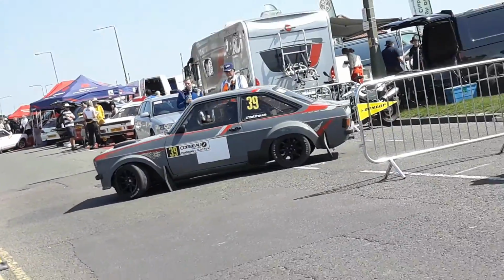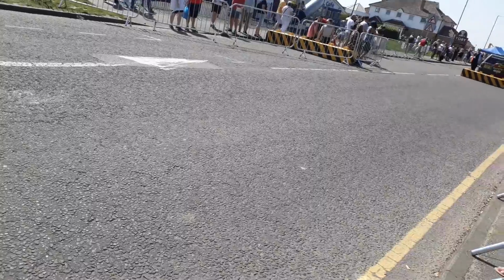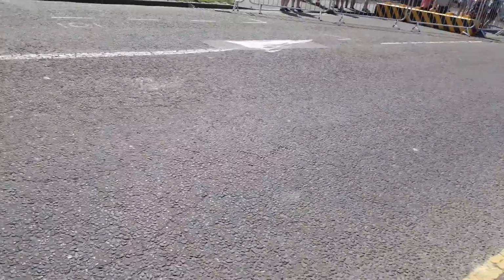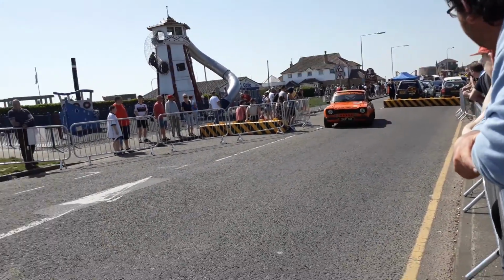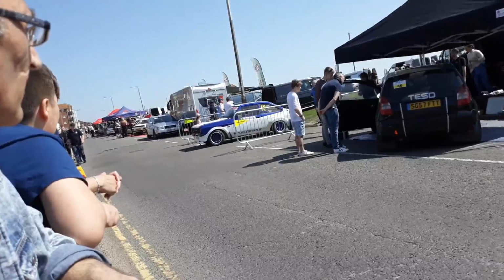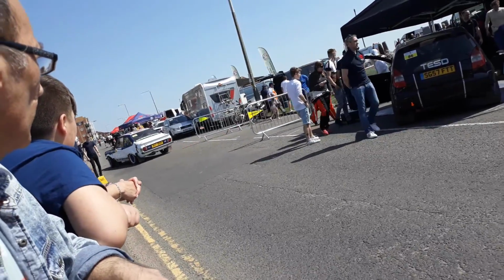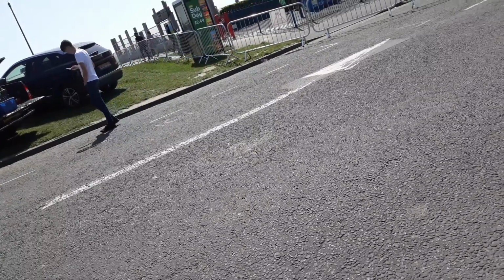Another one coming up over there. Another Ford Escort. Ooh, orange one. That one's got X's on the light. Got another one. Sounds quite nice, that one. There hasn't been another car for a while now. Oh, there's that one there. I don't think so.